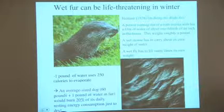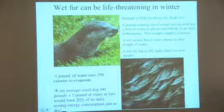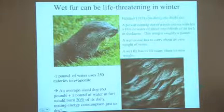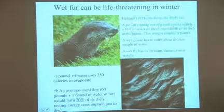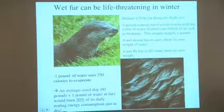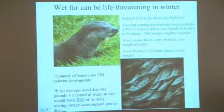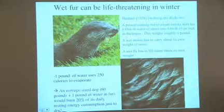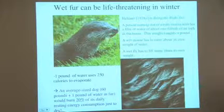You can see the problems of losing this water become increasingly difficult as you get smaller and smaller. This is coupled to the problem that water takes a lot of energy to evaporate, especially in cold weather. For example, 1 pound of water takes around 250 calories to evaporate from the body. That means an average-sized dog, which weighs about 60 pounds, with a pound of water in its fur, one can calculate that it takes about 20% of its daily calories just to dry that water off. So this is a very big deal in cold climates.